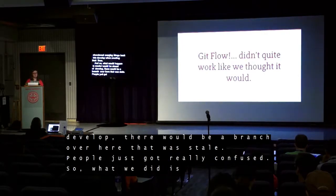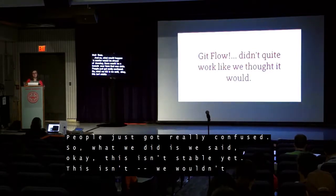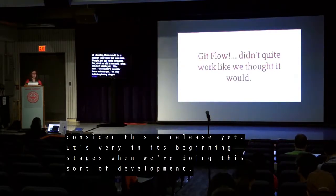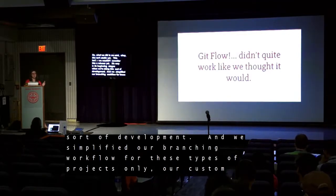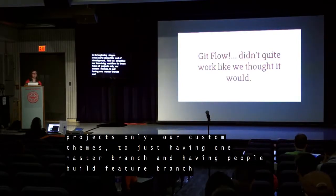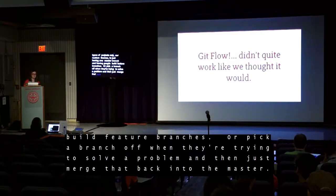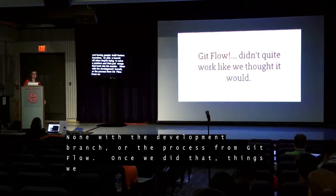So what we did was we said, okay, this isn't stable yet. We wouldn't even consider this a release yet. It's very much in its beginning stages when we're doing this sort of development. And we simplified our branching workflow for these types of projects only, our custom themes, to just having one master branch and then having people build feature branches, or pick a branch off when they're trying to solve a problem, and then just merge that right back into master. No develop branch, none of the release branching process you might be familiar with from GitFlow. Once we did that, things became a lot easier and a lot less confusing for everyone.